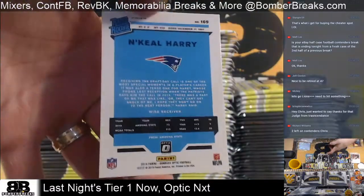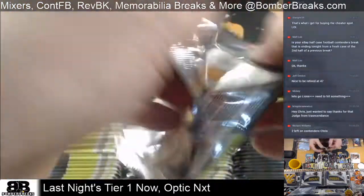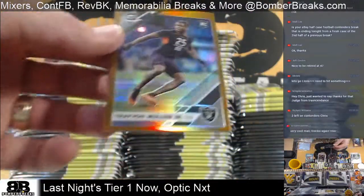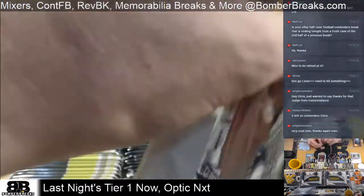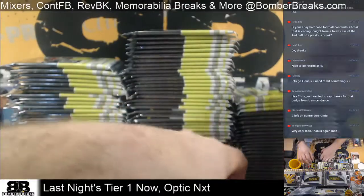Rated rookie. I'll sleeve and top load all the rated rookie silvers. That would include N'Keal Harry. And the bronze, there's a Kelvin Harmon rook. Trayvon Mullen Jr. for the Raiders. Richard says there's two left on that contenders, triple tiered. Yeah, baby.